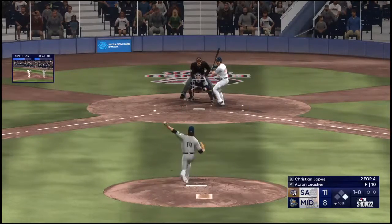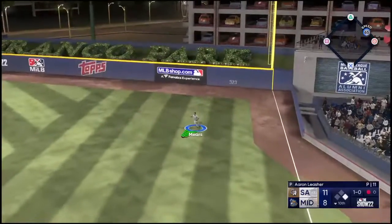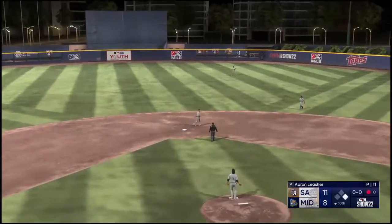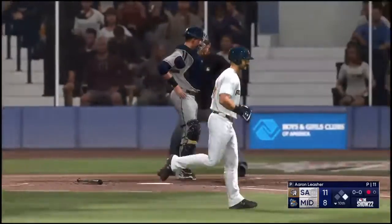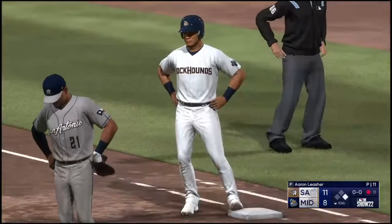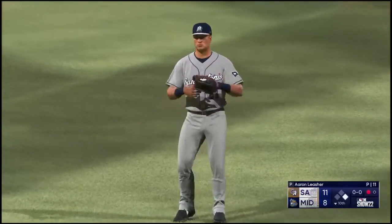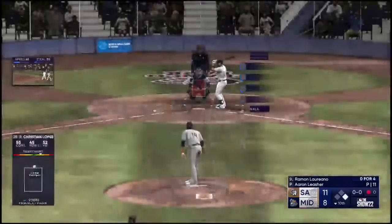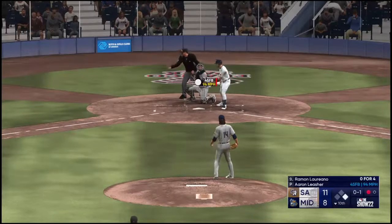Here comes a pitch. Rips one to right. Mears makes the catch. One down. Now batting, center fielder Ramon Laureano. And that's in there for strike 1.